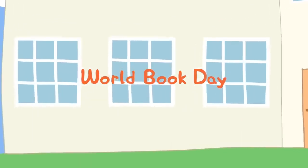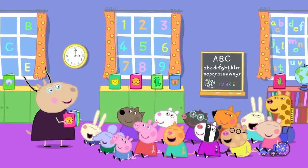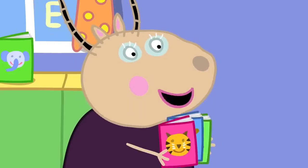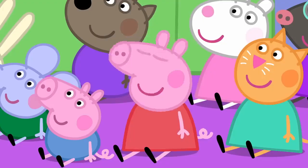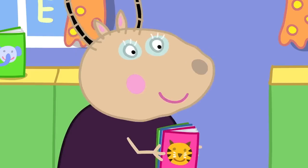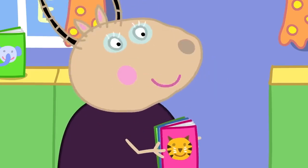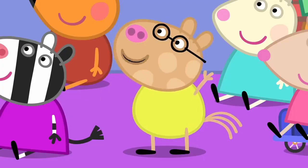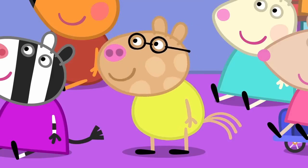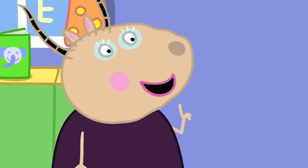World Book Day. Peppa and her friends are at playgroup. Children, tomorrow is World Book Day, when we celebrate the wonder of books. I love books. Me too. Good. Please come to playgroup dressed as someone from your favourite book. Can I come as Super Potato? Is Super Potato in a book? No, he's on TV. No, it must be a character from a book.